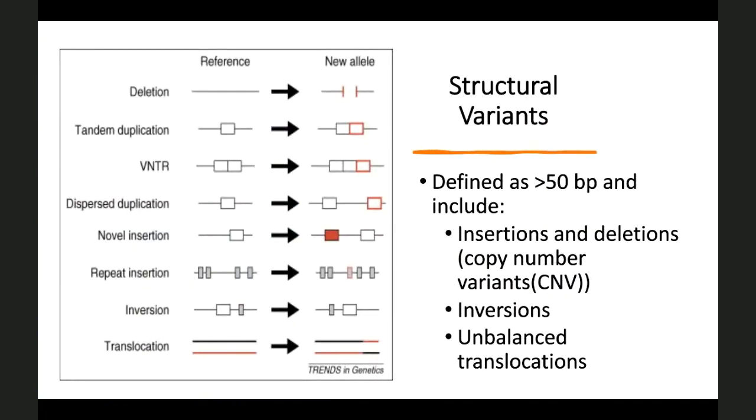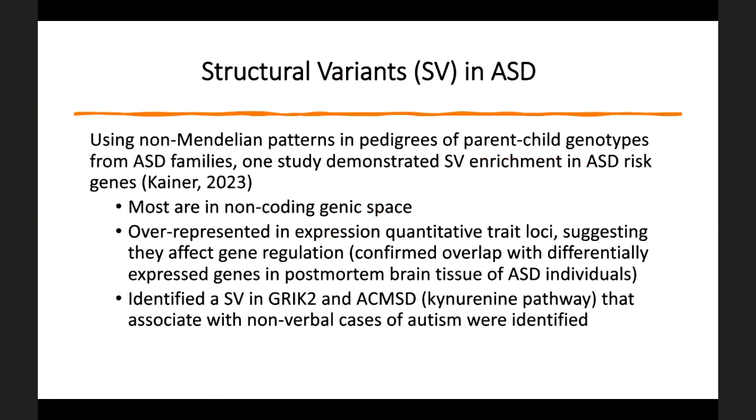Going into more of the structural variants, so these are defined as large genomic changes, which are generally greater than 50 base pairs, that include both insertions and deletions, or copy number variants, inversions, and unbalanced translocations. You can see on the left that there's multiple depictions of these different structural variants. Structural variants in autism spectrum disorder have been long suspected, and according to Kainer in 2023, using a non-Mendelian pattern in pedigrees of parent-child genotypes from ASD families, they demonstrated structural variant enrichment specifically in autism spectrum disorder risk genes.